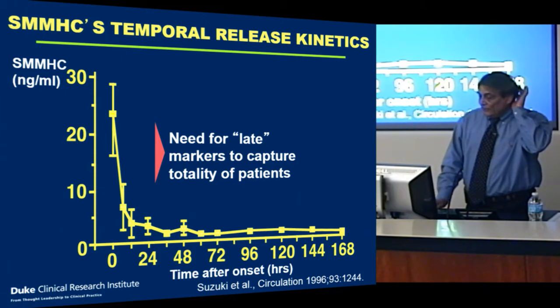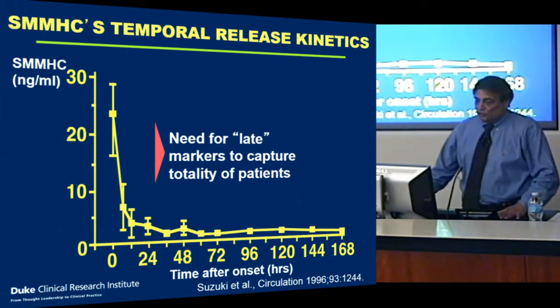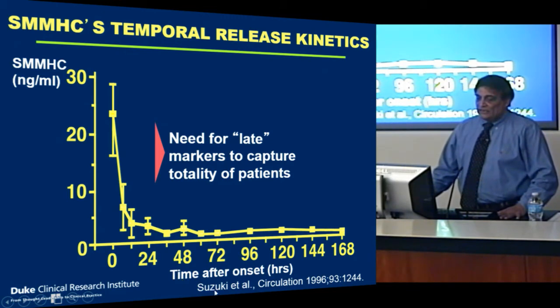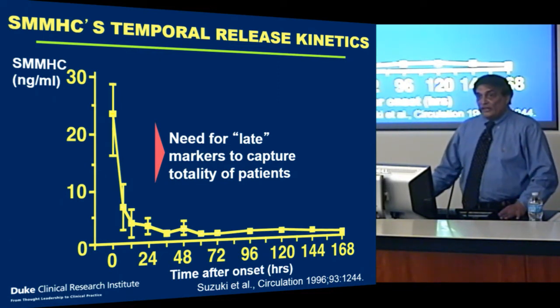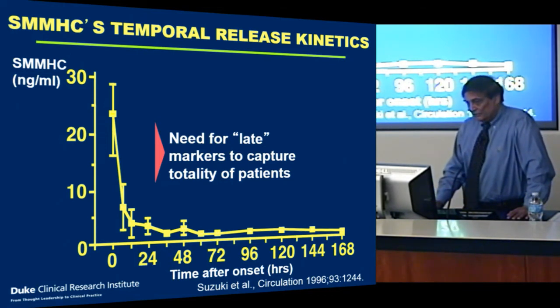This is the enzyme that has drawn the most attention, again tested by Suzuki et al. This is the SMMHC, which is the smooth muscle myosin heavy chain. But the biggest disadvantage is that it's highest in the first 6 hours, but after 6 hours it returns to baseline very quickly. And because this is a smooth muscle disease of intestine as well as uterine diseases, as well as if people have had a cath, these values are high for these patients.